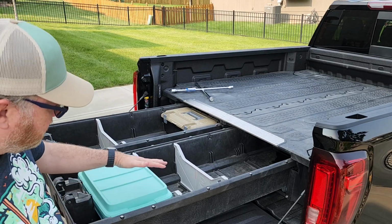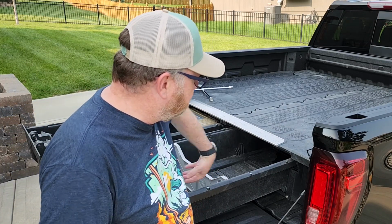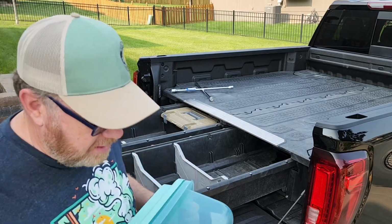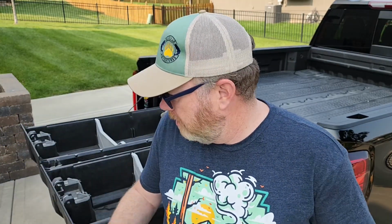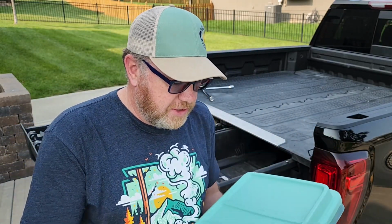And if I'm just using bins, I don't even need the drawer dividers. I just take the dividers out and I just fill this up with these bins. You can put tackle in these bins. I mean, these are much cheaper than the pre-made boxes. So if you want a cheap solution, stuff like this works great, and you can just haul so much stuff.